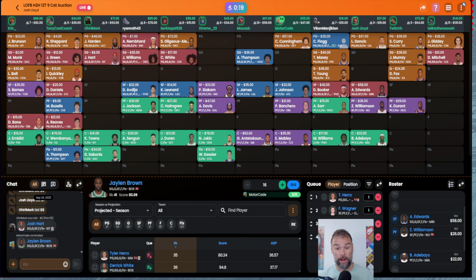Jaylen Brown. All right, now overpriced at $30. At 20, I think 18 is a reasonable price for him, given his limitations, but also given the risk associated with him maybe not playing much this season, or playing less than you think. I know there was a report that nobody's ever recovered the way that Jayson Tatum has, and he might make it around at the end of the season. I'll believe it when I see it, right?